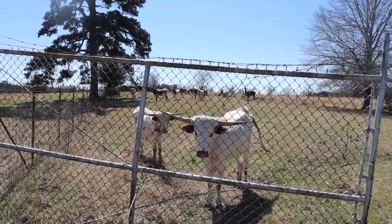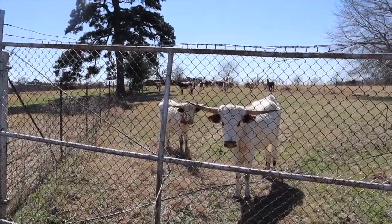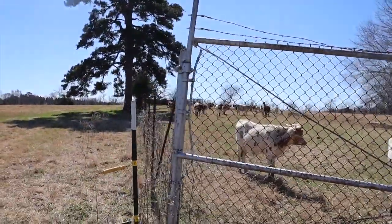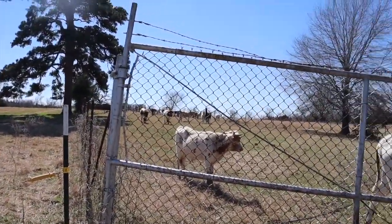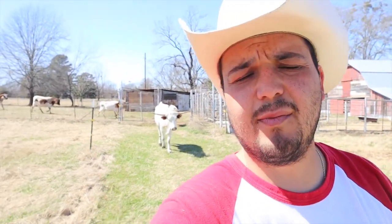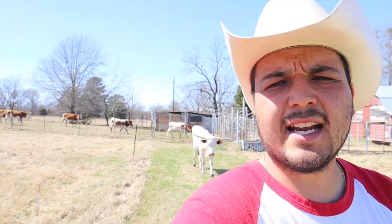Hey, cows! Come on, cows, come on! Let's see if the new ones figure it out. Come on, I hope this works. We only have to go about 150 feet, but... Come on, cows, come on!